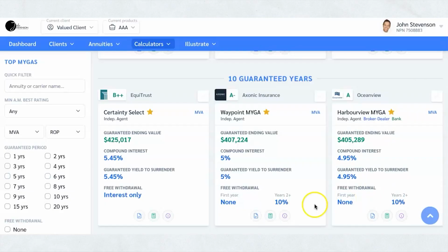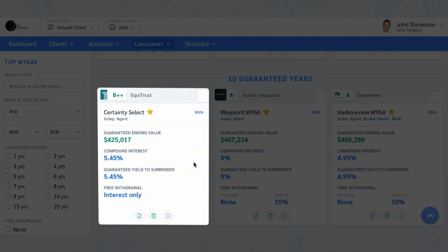All right, 10 years. Not surprisingly, Equitrust is beating everyone out. Now, they don't always beat everyone out, but I've noticed over the last 12 months, most of the time they are, so they're very, very competitive. You'll see it's almost 5.5%. It's awesome. And when you're looking at guaranteed ending value, $425,000 based off a $250,000 investment, that's huge. And they allow you interest-only withdrawals, so if you want to do systematic withdrawals, even every month, you can. I've got clients who are doing it.